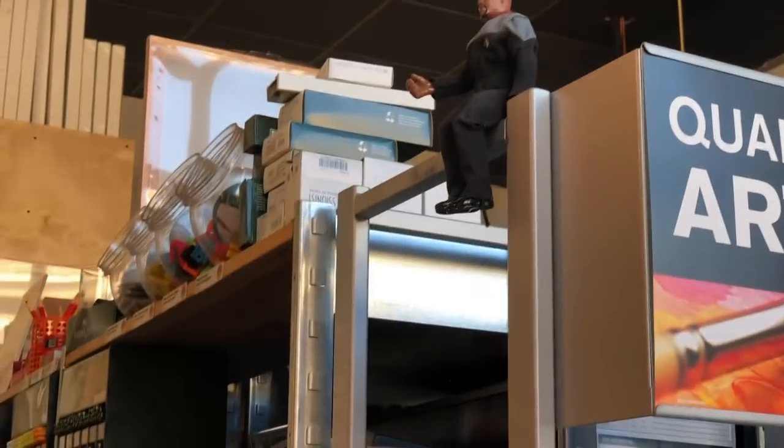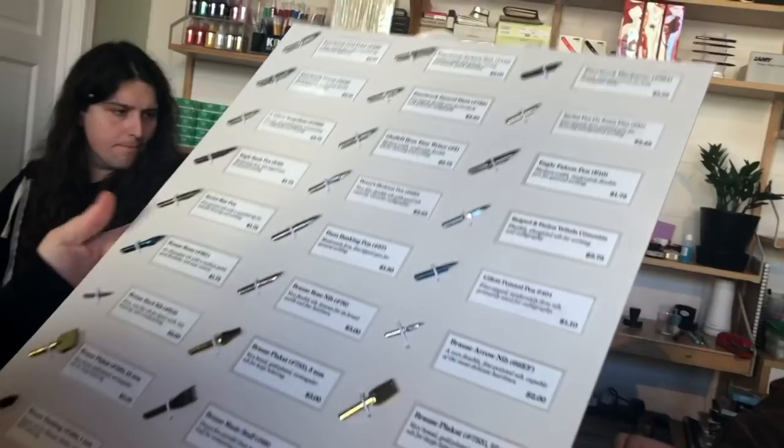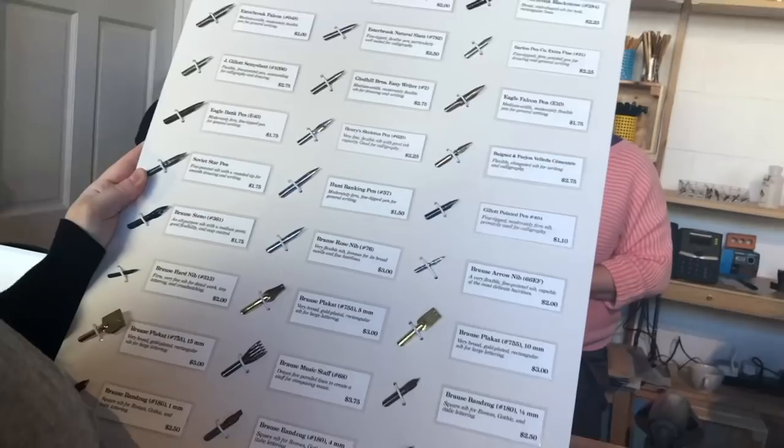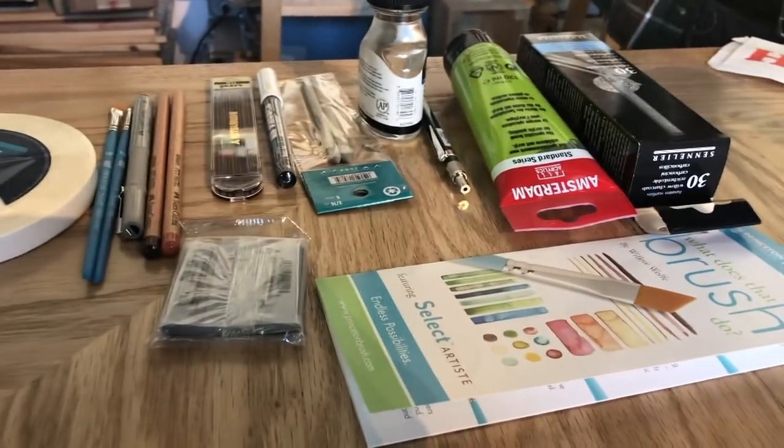He's the gatekeeper of all these lovely supplies here. Look at all those nibs. I need to take a picture of this nib so Michael knows what nibs are. It's gonna be 13. So this is my lovely. But she did a nice job of setting everything out that I bought.